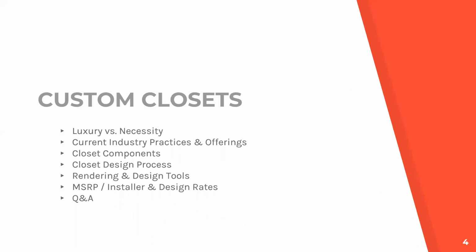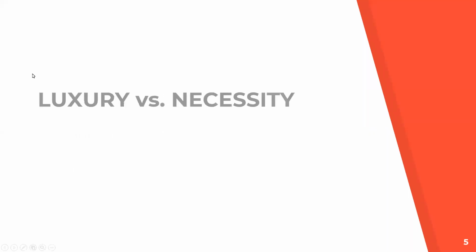Today, we want to focus on educating you further with the following topics: the need for closets, the current industry practices and offerings, components that help make the custom closet, the design process, how to price your projects, and how our industry pays for the designers and installers. At the end, we will do a Q&A session, as Debbie mentioned. So let's dive in, folks.